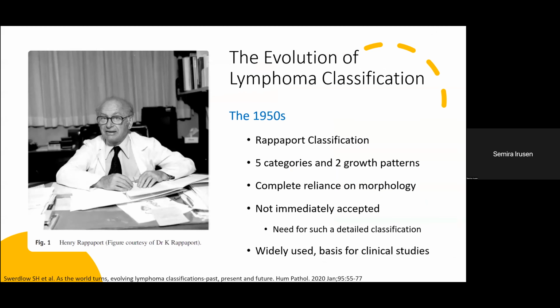Now, I'm going to make a bit of a relevant digression to explain where we've come from. This is particularly relevant with this lymphoma that, although it's been renamed, is actually still a bit of a gray zone lymphoma. The 1950s is when the very famed Rappaport classification came out. It had 5 categories and 2 growth patterns. There was a complete reliance on morphology, but oddly enough, a lot of this still remains in how we recognize classifications today.